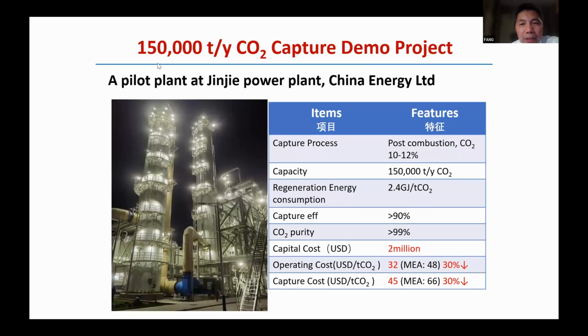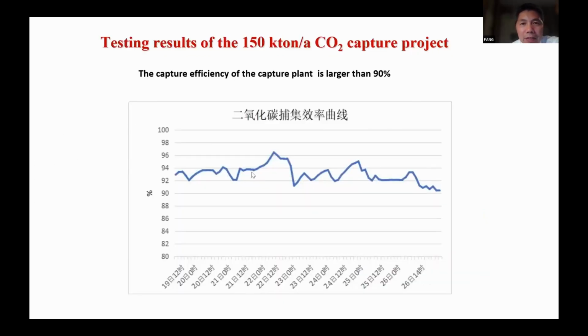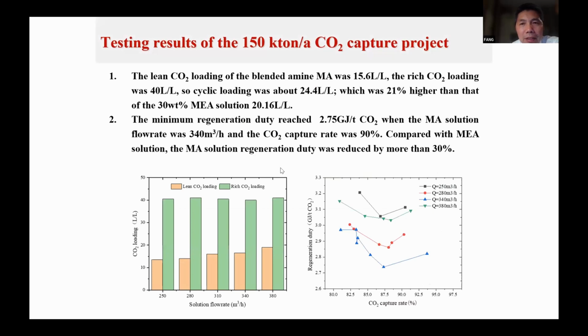And this project already operated in 2021, and it captures about 100,000 cubic meters per hour of flue gas. The regeneration energy consumption target is 2.4 gigajoule per ton CO2, the capture efficiency is larger than 90%, and the CO2 purity is larger than 90%. And this shows you the removal efficiency is larger than 90%.